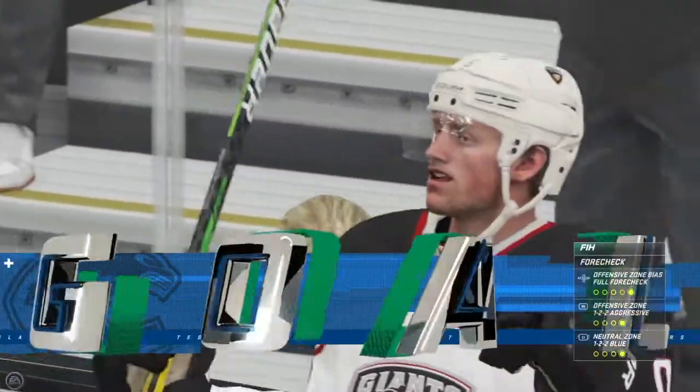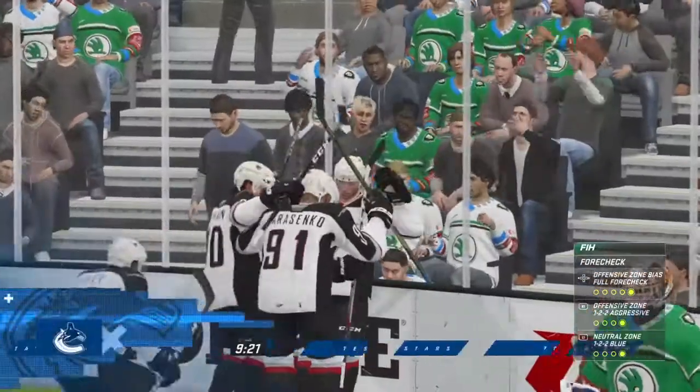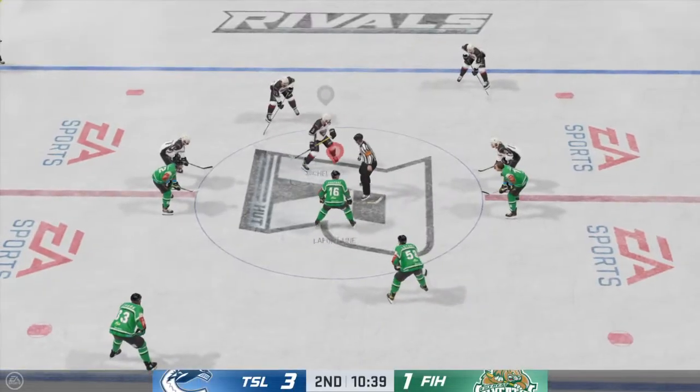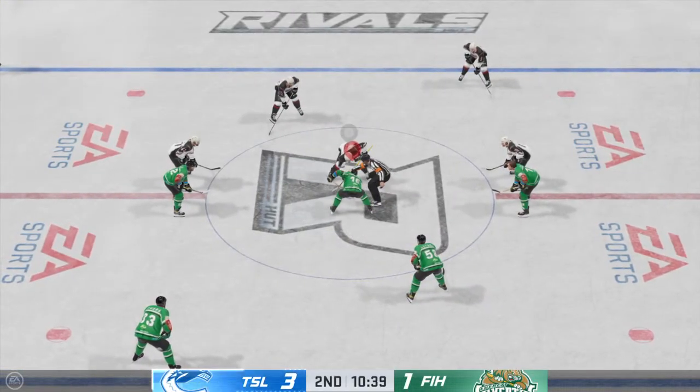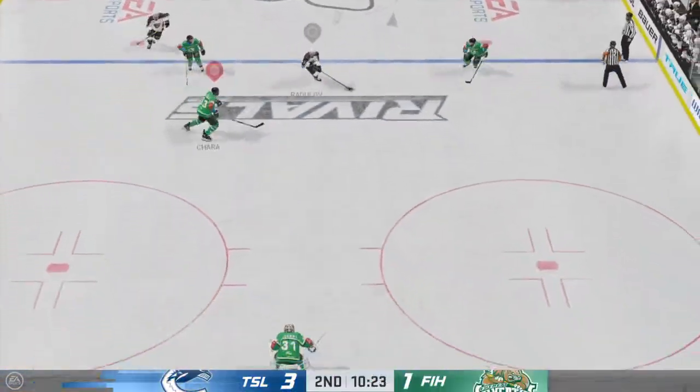You get a chance like this, they don't come very often. You better put it away, and he does beautifully. Two, sweet. The Canucks have been throwing lots of pucks on net, and they now lead by two as a result. Still more than half the game left, but they've been the better team, and they deserve this lead.